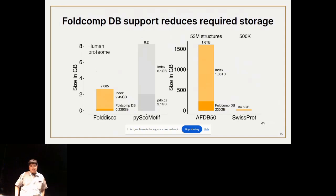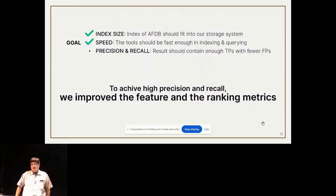And FoldCompDB support reduced the required storage for the index and also the structures. So for the SwissProt, the FoldCompDB requires 3 gigabytes and SwissProt requires 31 gigabytes. So it's total 34.6 gigabytes.